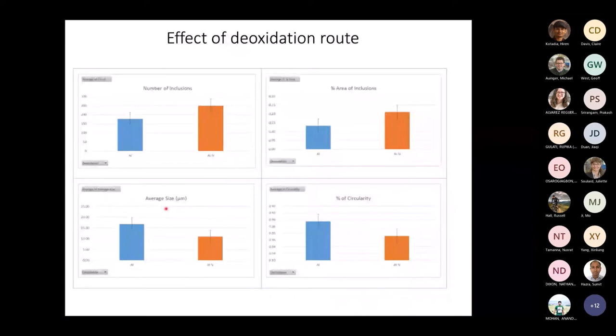We looked at using aluminium only, in the blue, and we looked at a route that used aluminium and silicon to deoxidize. And again, to try and understand more about the effect, there was some thinking from the company that there was a difference in the behavior of inclusions depending on the deoxidation route. So some of the steel was more dirty if you used a particular deoxidation route, and they were asking us to investigate a little bit more about that.